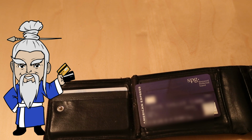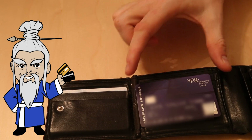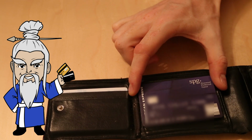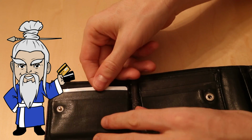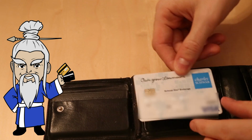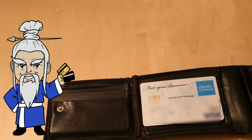Of course, if you're staying in these hotels in the United States, it'll cost a little bit more than it does in Taiwan. So this is a great card, and I'll give you a full review of it in January. Now, my last card that I'm going to talk about is the Charles Schwab debit card.